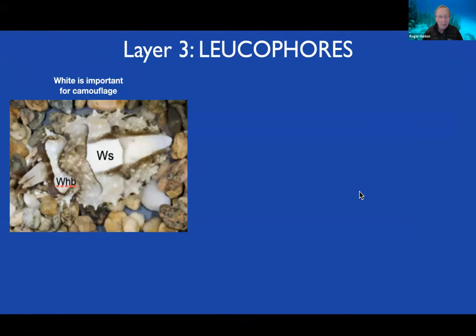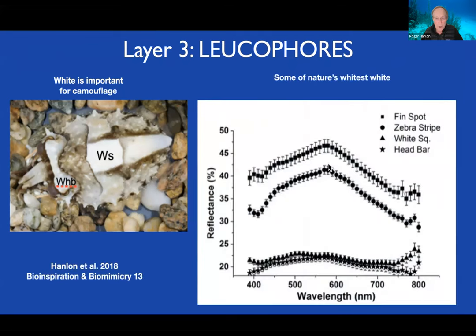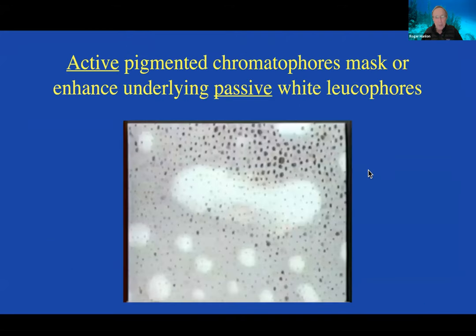Okay. All right, leucophores is the bottom layer. And so if the whiteness is very important, there's the white square and the white head bar in a cuttlefish. We've measured all this. It turns out to be some of the whitest white measured in the animal kingdom. And they're doing it in that bottom layer of skin. Here's the skin of a live cuttlefish. And the whiteness is in different shapes.